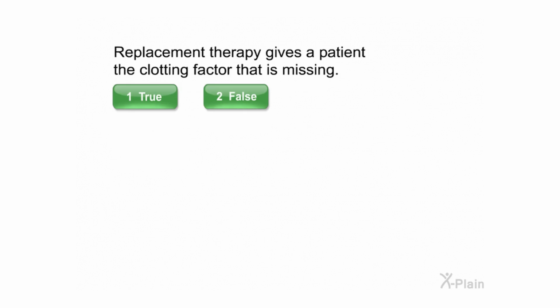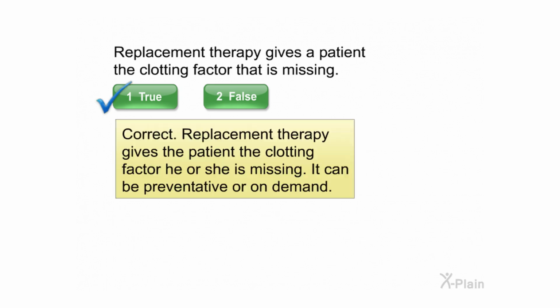Replacement therapy gives a patient the clotting factor that is missing. Select true or false. Correct. Replacement therapy gives the patient the clotting factor he or she is missing. It can be preventative or on demand.